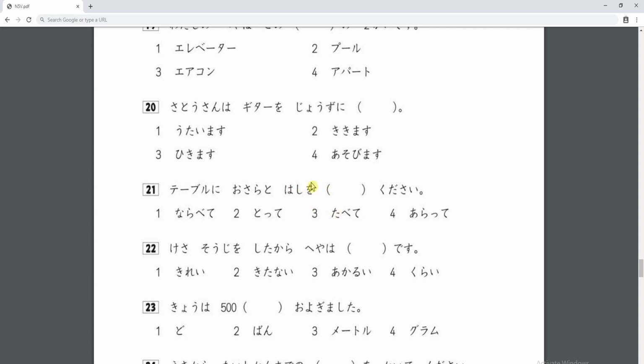But it's o. So we're doing something to the chopsticks and plate. We're not using them, we're doing something to them. So the correct answer, if you can think about the image in your head, we're putting the plates and chopsticks on the table, so we'd be arranging them. So naraberu, which is to arrange, is the correct answer here. Narabete, and it's a command, so we have to use te form. Narabete kudasai. Teburu ni osara to hashi o narabete kudasai.